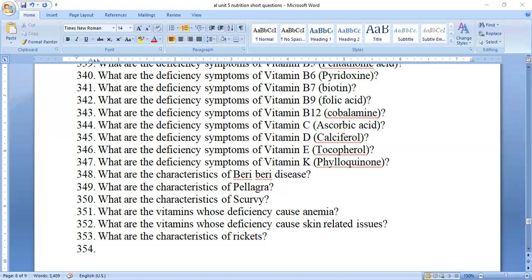Calcium, phosphorus, sulfur, chlorine, sodium, magnesium are macronutrients for us. Iron, fluorine, iodine are micronutrients for us. Cobalt, copper, manganese, molybdenum, selenium, zinc are also micronutrients. So major minerals means not only macro elements, but including some micro elements too. Right.